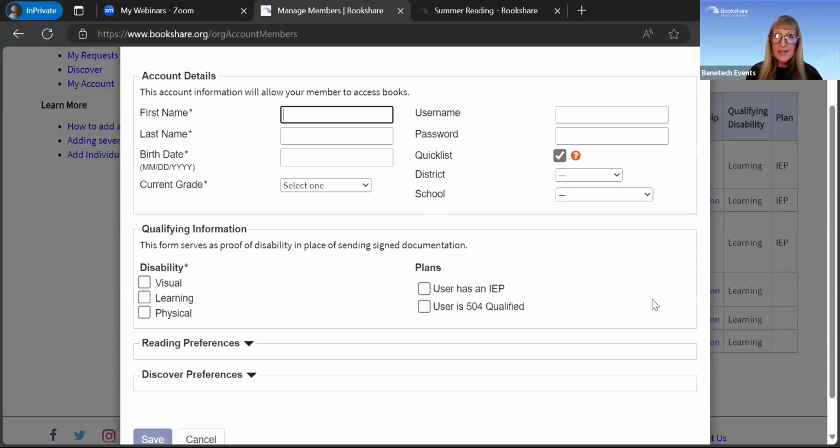And so as someone just asked about having the privacy concerns, yes, the system right now does require first name, last name, birth date, and current grade. Bookshare operates under an exception to FERPA. We are considered a school official because we're providing a service that if we didn't provide, the school or district would otherwise have to provide. So schools are able to give us this information, the personal identifying information about their students, because we are acting as like a representative of the school. So there's no permission needed from parents.